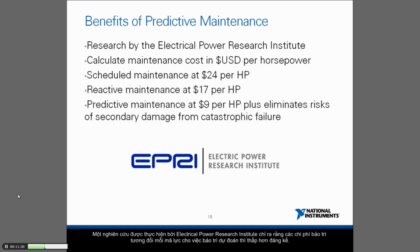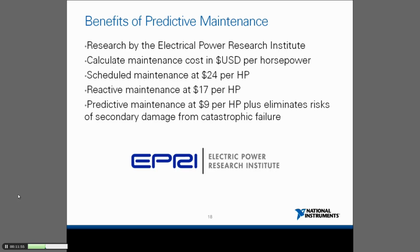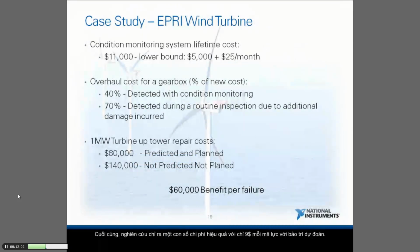A research done by the Electrical Power Research Institute revealed that the comparative maintenance costs per horsepower for predictive maintenance is significantly lower. According to the research, scheduled maintenance strategy is the most expensive at $24 per horsepower. This is followed closely behind by a reactive maintenance strategy at $17 per horsepower. Finally, the research shows a cost-effective figure of only $9 per horsepower for predictive maintenance.